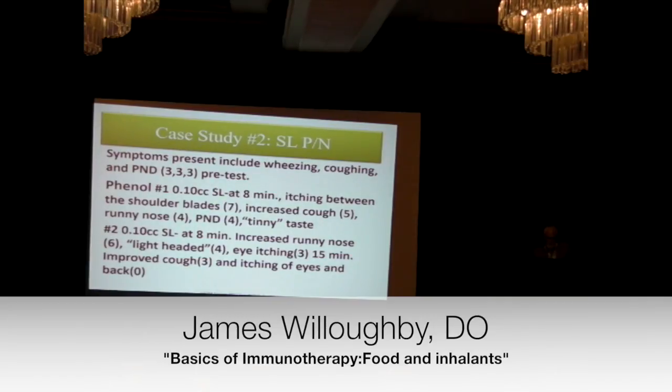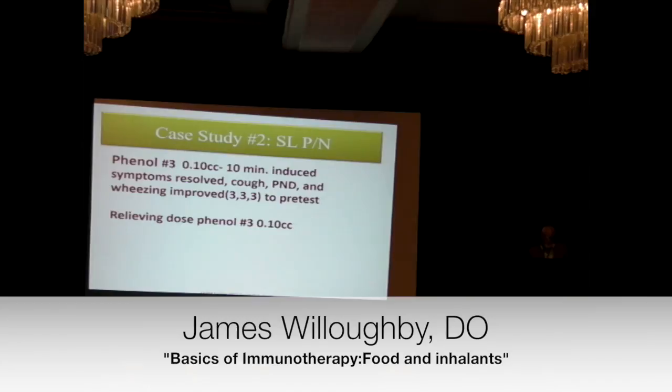So many times what you'll see is we talk about observing for about 10 minutes, but I learned many years ago that if you watch them for an extra 5 or 10 minutes, sometimes you'll find these symptoms tend to change in that period of time if you're not sure of quite where you're at, especially when you're using sublingual. And then the number 3 phenol, we again induced symptoms, and then those had all resolved and went back to pre-test. So we had a relieving dose of 1/10 of cc of the number 3.